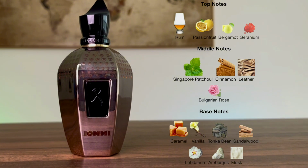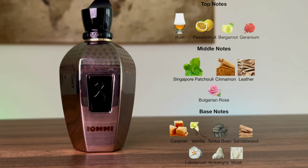I will say though that this fragrance is very polarizing, so it is not a safe blind buy. So if you have a store, a Neiman's, or somewhere else where you can sample, please do sample before you buy. But it is a fragrance that I am absolutely enjoying, and one that I am happy and blessed to have in my collection. Number 4, the Monkey Special Toni Iommi from Xerjoff.